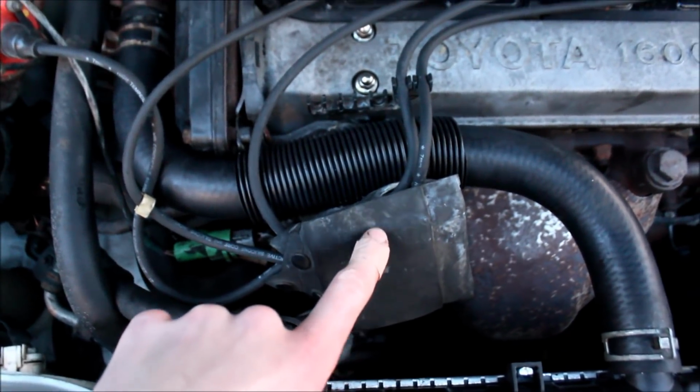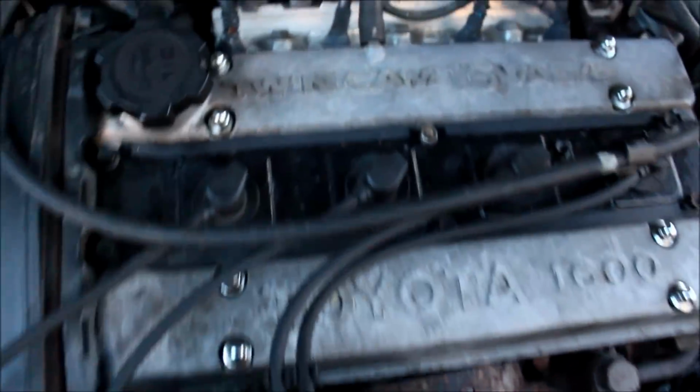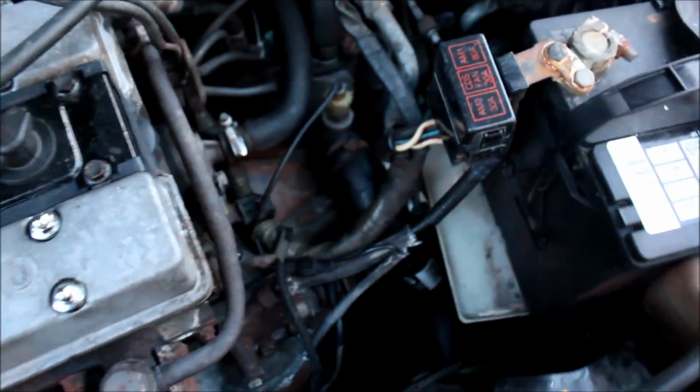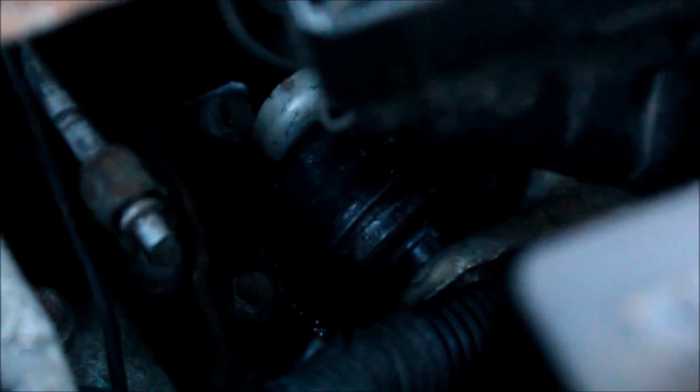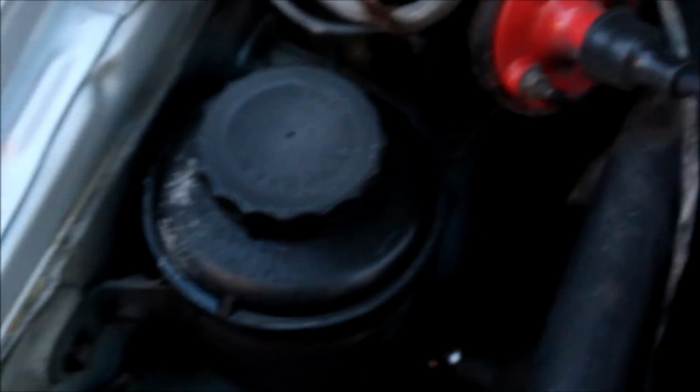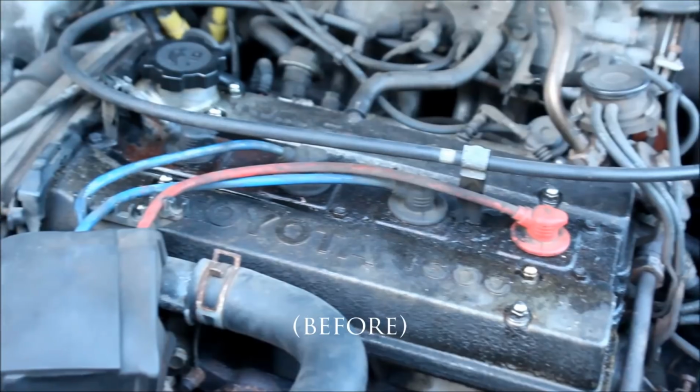New distributor rotor, cap, and wires. New spark plugs, cleaned the valve covers. And I did the trans fluid, thermostat, and all 4 motor mounts, well, all 3 motor mounts and the transmission mount down there. So that's cool. Did a power steering flush on it as well, oil change, and I don't know, I feel like that's pretty much it. And I cleaned everything.